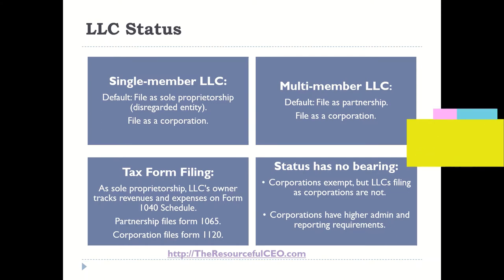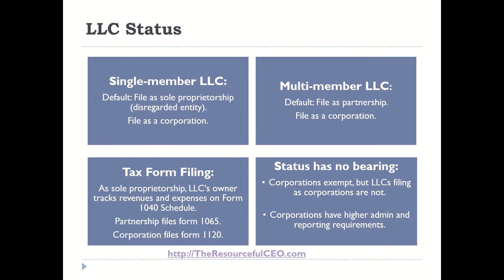One note is that corporations have higher administrative and reporting requirements, so the IRS exempts corporations, but the federal and state governments govern the administrative and reporting requirements for corporations, not the IRS. That is why the filing status does not matter with regards to LLCs adopting the corporate filing status.